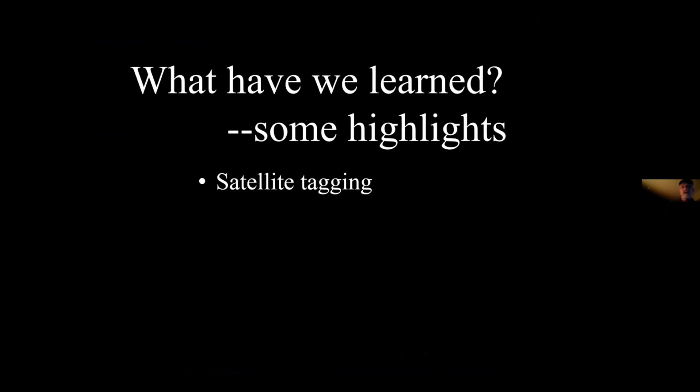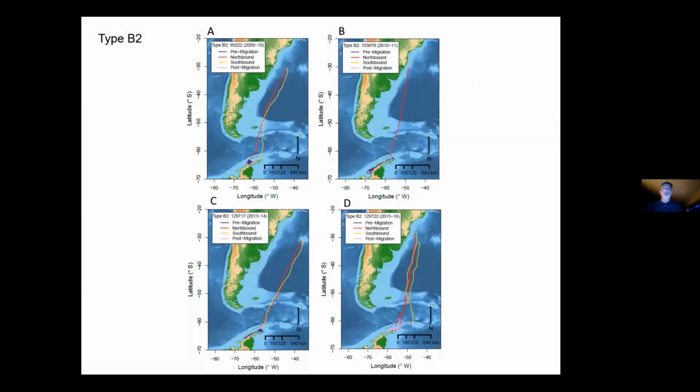So what have we learned from our times in Antarctica? Well, from our satellite tagging, these are type B2 killer whales. And what we see is after we tag them, they spend anywhere from a few days to a couple of months. And then one day they take off. They travel at high speed, 8 knots or so, nonstop to just about the latitude of southern Brazil. They turn around and they come straight back at the same speed.